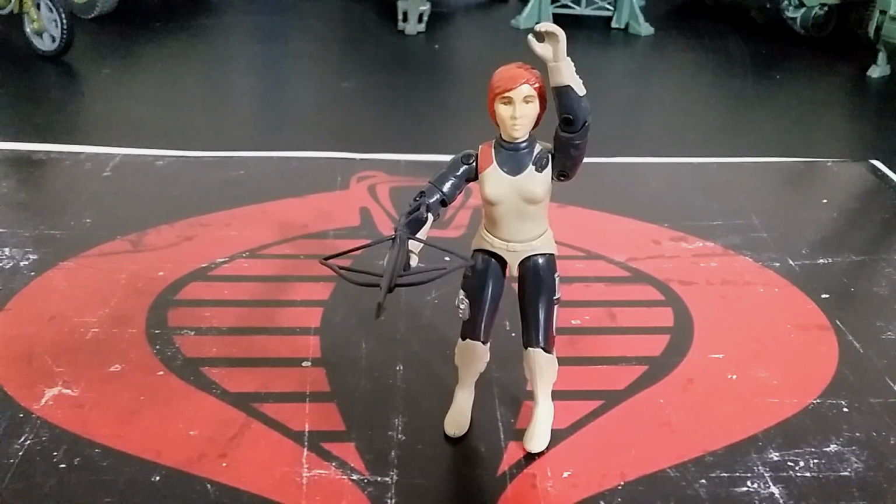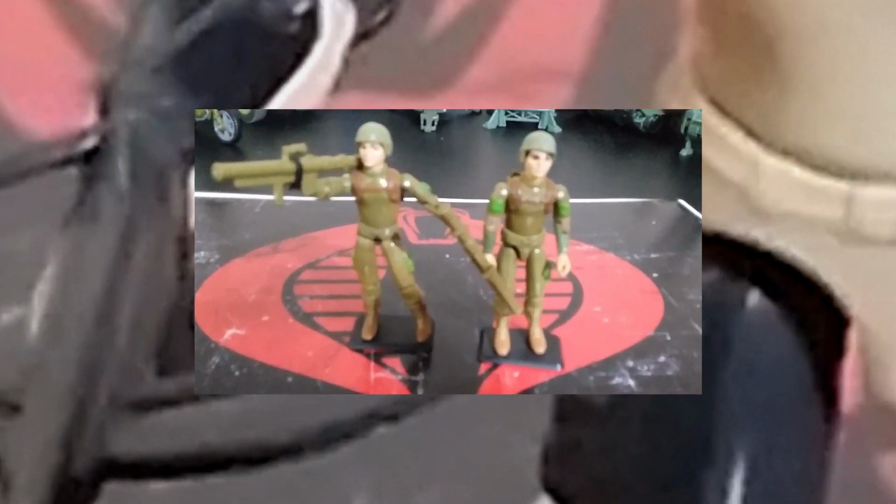Very sought after figure. And since I was late to collecting G.I. Joe when I was a kid, I had to hunt her down. It took hundreds of garage sales till I finally found her. But I found her. Scarlet.